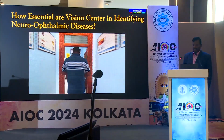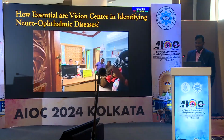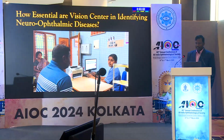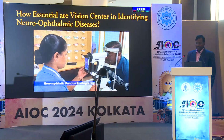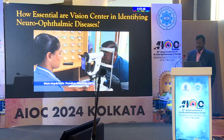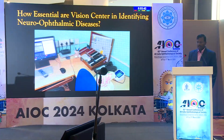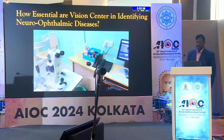A patient enters the vision center and is registered, and the relevant clinical history and anterior segment examination are made with slit lamp, and posterior segment examination is made by non-mydriatic fundus photography, and the relevant details are communicated to the base hospital, to a junior resident, and the referral process is initiated.